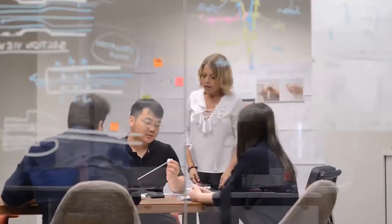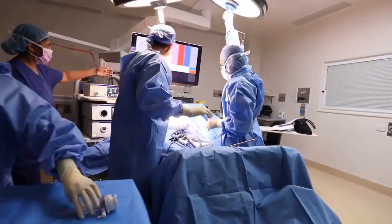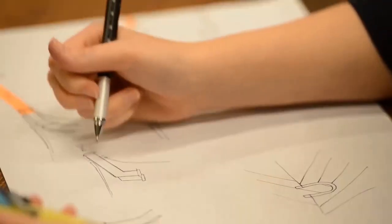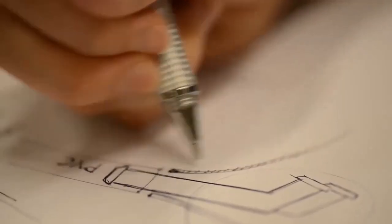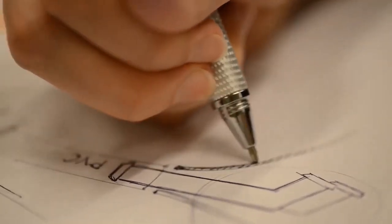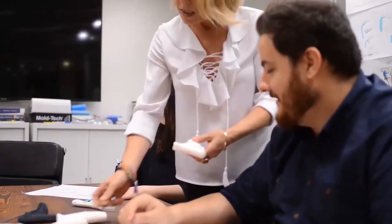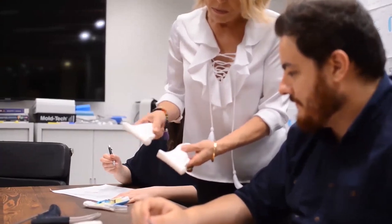The life of a surgeon is very demanding. They work long hours and routinely put their bodies in uncomfortable positions for long periods of time, and all in the interest of their patients. Our goal for Cadence was to design an instrument that enhances their surgical flow, one that provides effortless precision, superior ergonomics, comfort, so that they can always perform at their best.